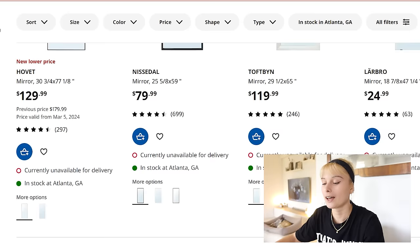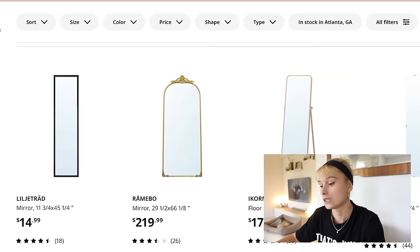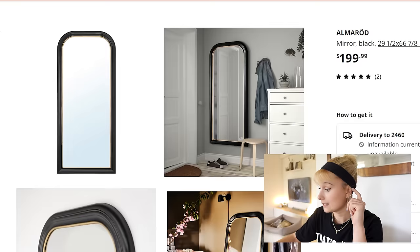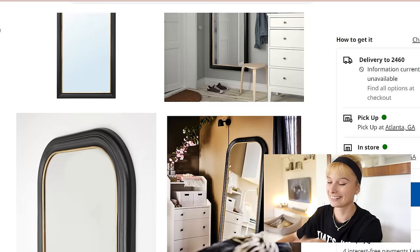This one has a nice shape, but it's a bit small. This is a nice mirror also, but I don't really like the gold. This is a nice mirror. This is a statement piece. $199. This is a bit pricey, but it looks so good. I was thinking of adding art in our bedroom, but instead of going big with the art, we can go big with the mirror and just leave out the art.